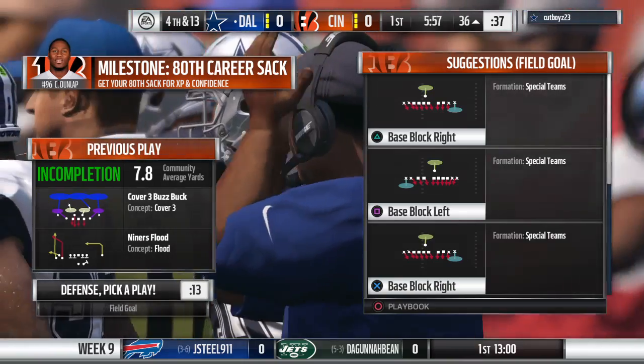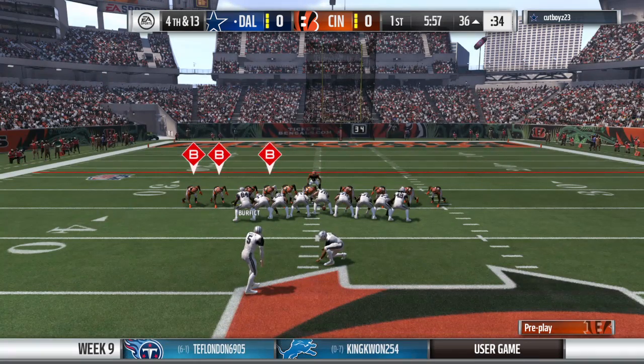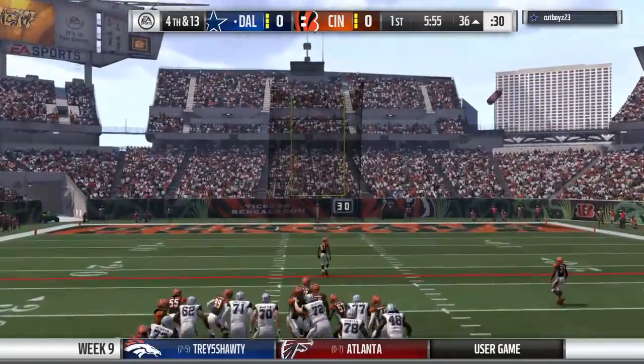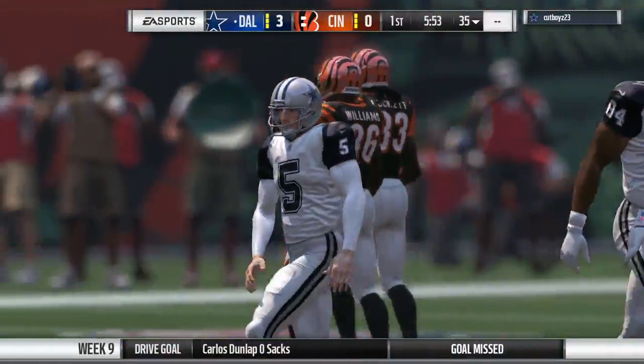You know it's not an easy job to go out and catch passes when people are trying to tackle you and knock the ball away. But the bottom line is, that's a pass he's got to have and a pass he should have caught. And Bailey able to knock it through. And the Cowboys are going to jump out to a 3-0 lead.